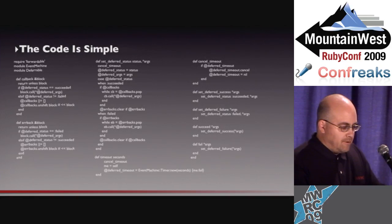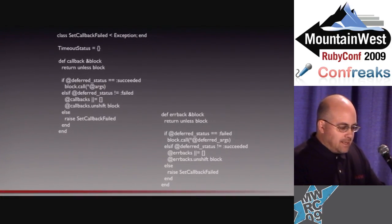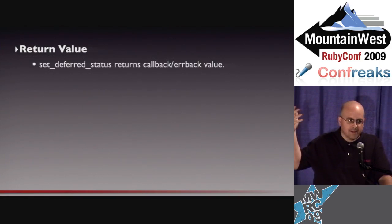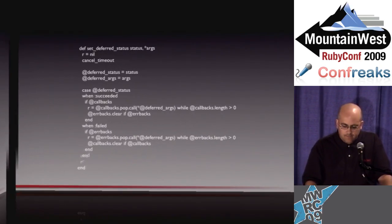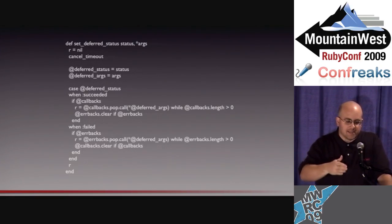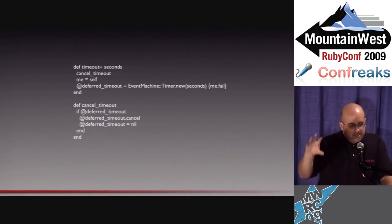First of all, with the Event Machine deferrable, if there was a problem when you defined your callbacks or your errbacks, it wouldn't give you any feedback. So I changed it so that instead it'll throw a custom exception if there's an issue there. The next issue was that when you set the deferred status on a deferrable, and that status can either be succeeded, deferred, or failed, the Event Machine one doesn't return the result of the blocks that get called, and I made my version so that it does pass that information back, because sometimes you want to know without having to use some other value passing mechanism. You just want the value from those blocks to fall right back out. So I applied that change, and then I also applied the change to just make it work with the internals of glib instead of Event Machine.